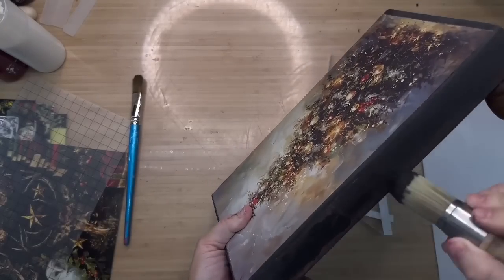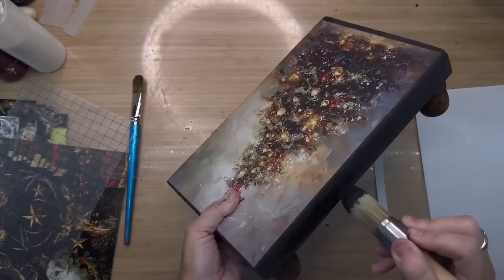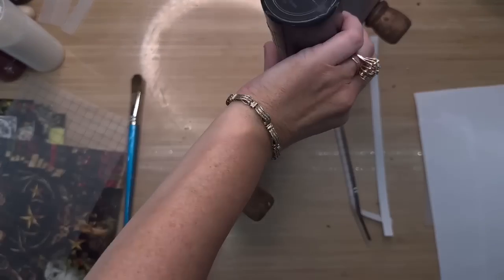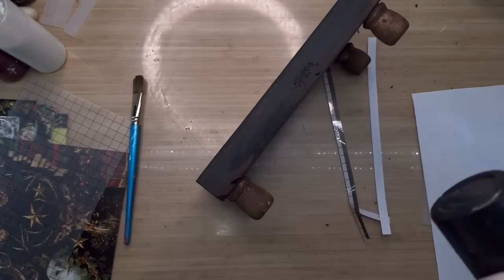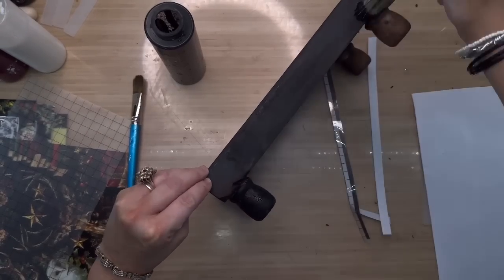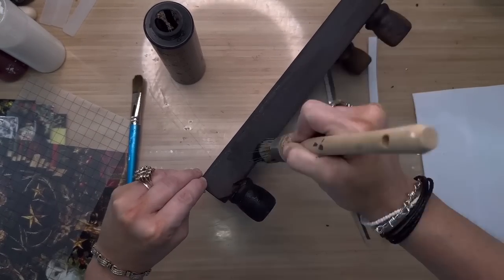My 16-year-old daughter was about to leave and ran out to my craft studio and was knocking on the door for me, and I must have turned my camera off, but for whatever reason, I did not record myself putting this large, beautiful Christmas tree on my riser.